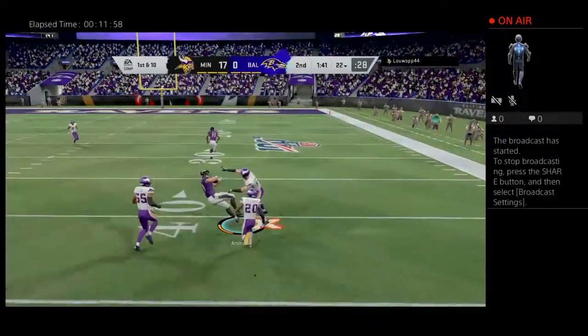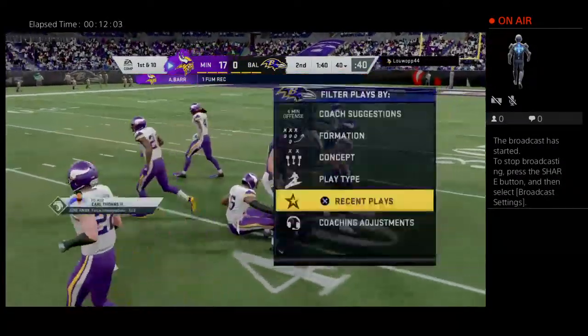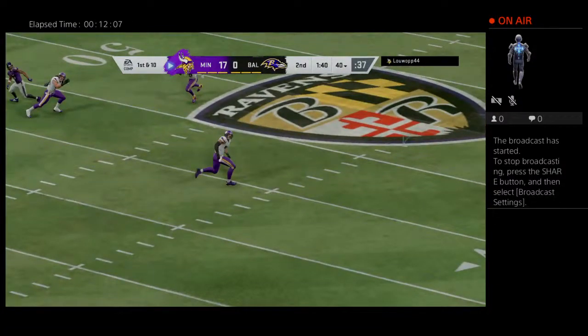Oh, wide open, complete. And now look at this. Big gain, but a fumble. And this belongs to the Vikings. So the defense there, opportunistic.